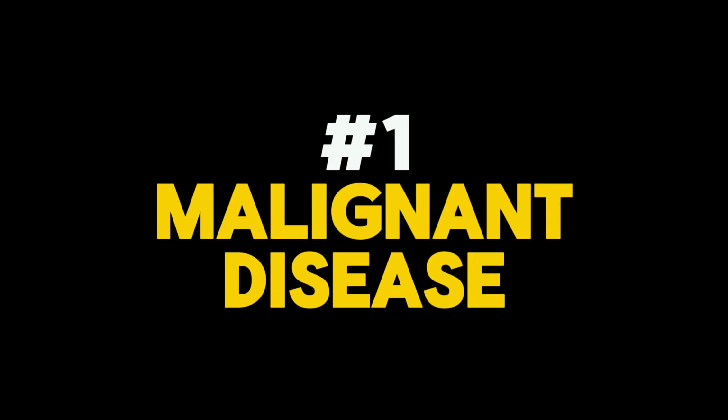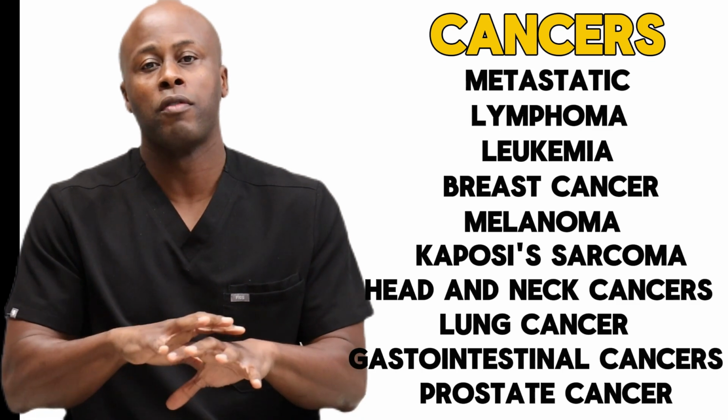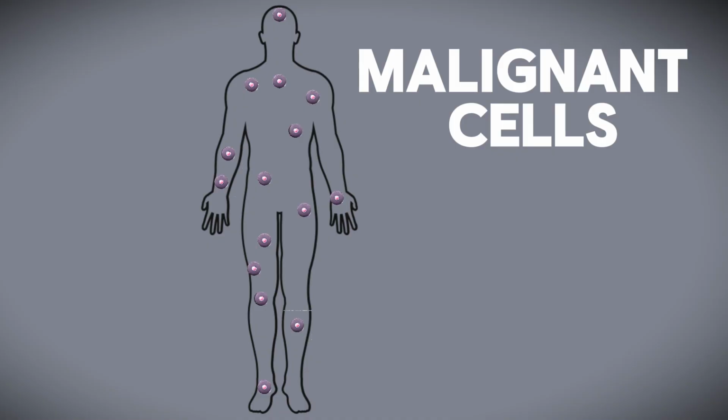Number 1, malignant disease. When we say malignant disease, that covers a wide variety of cancers. Stimulating the lymphatic system and the flow of lymph could potentially spread malignant cells, and this is not something desirable for our immune system. So we definitely do not want to do manual lymphatic drainage under these circumstances.